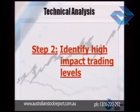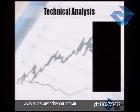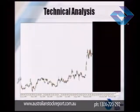Okay, step number 2, identify high-impact trading opportunities. Okay? The way we're going to do this, I'll show you a little bit of another trick with supply and demand. And I love supply and demand because it just helps me read the market like a book.